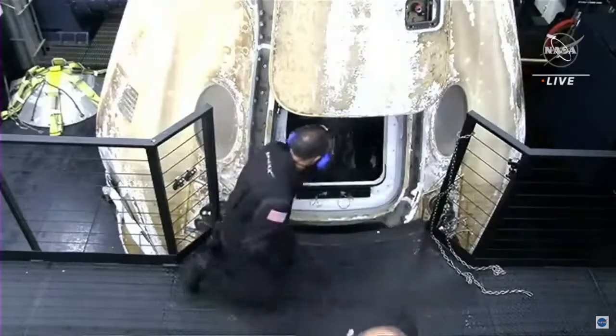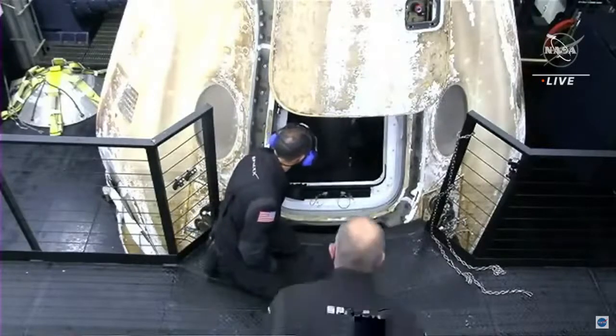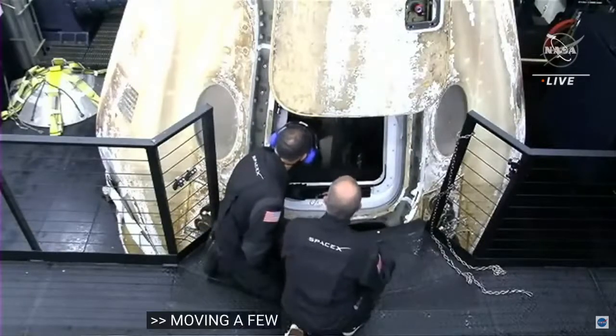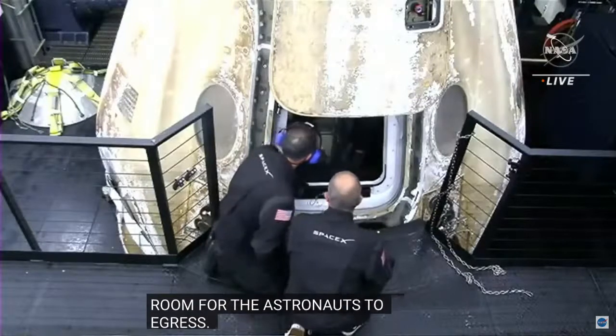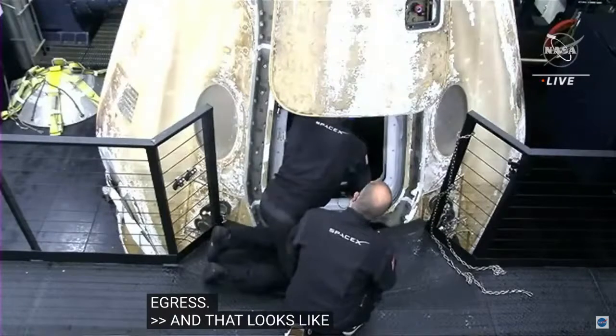Seems like we're removing a few parts to make room for the astronauts to egress. And that looked like those footrests, essentially. I'm not sure the best thing to call them. I can't think of it right now.